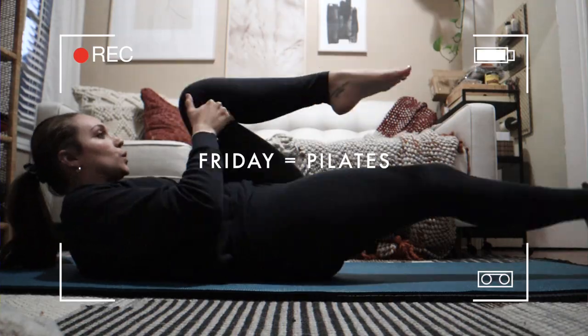I did Pilates one day and then also a cardio fix one day, and today I think is another cardio. I think it's called Dirty 30. I think it's one of the hardest ones.